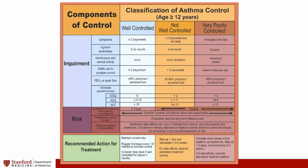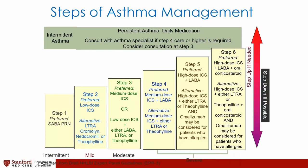So it's really trying to titrate the patient during the course of their asthma to make sure that they are always in a happy balance between doing well with their asthma and not having too much harm from the medications. You're also familiar with the steps of the asthma plan.